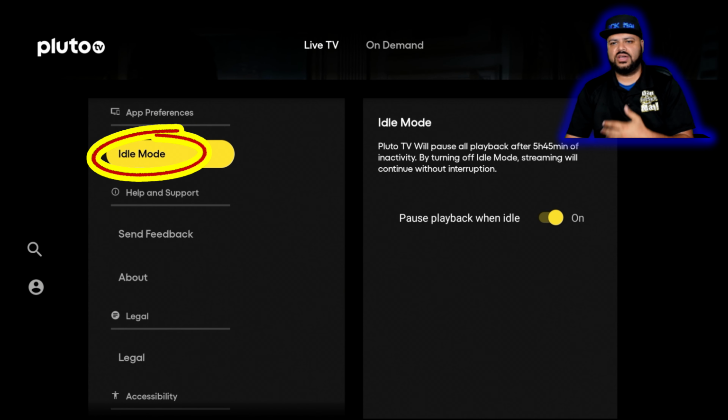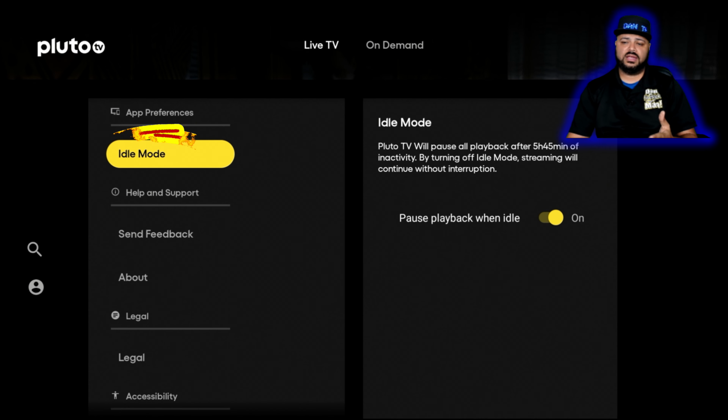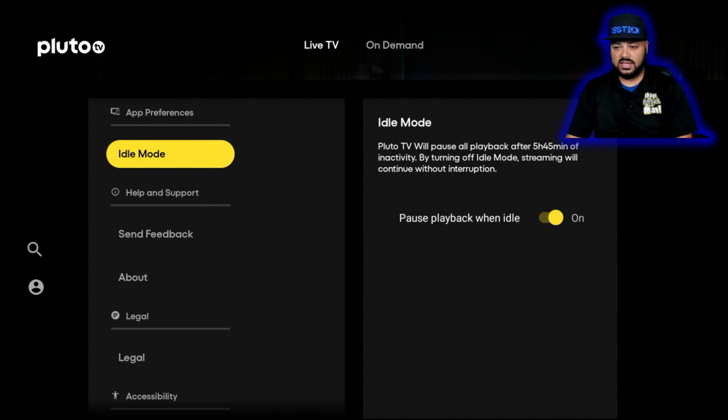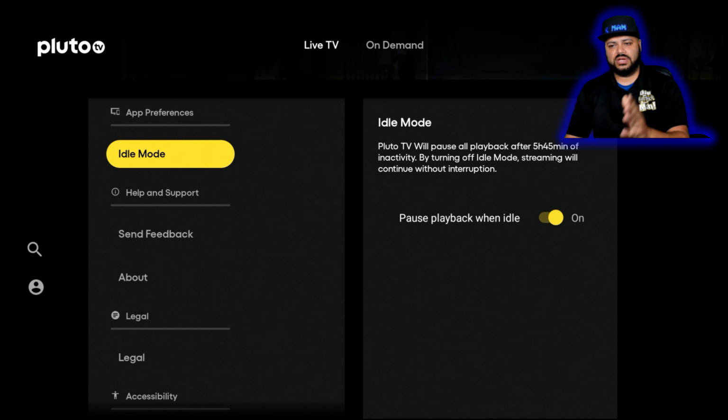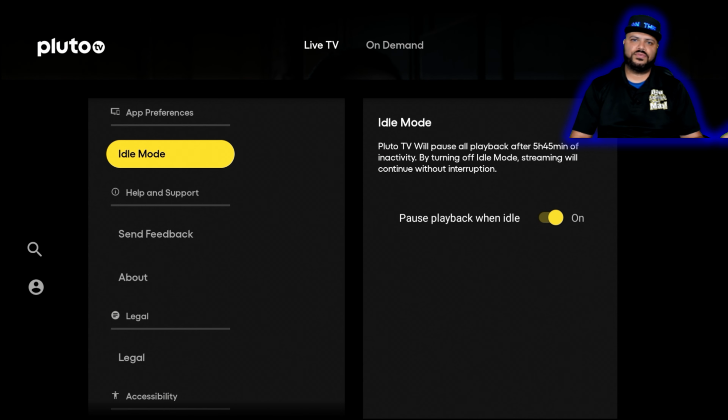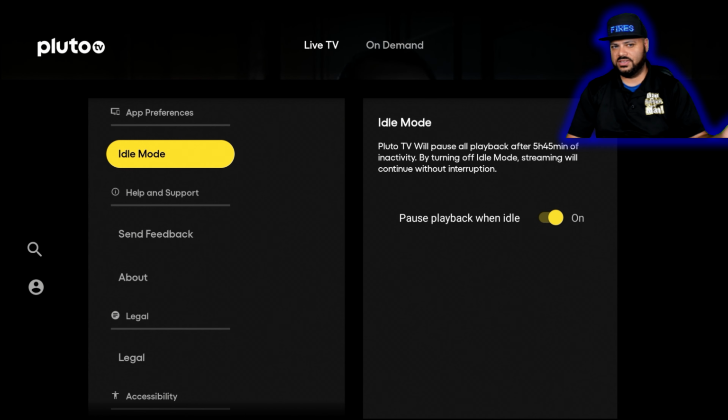As you continue to go down, you have idle mode, which is already turned on. If you're watching something, you kind of doze off on the couch and it goes on to the next episode and you're not really doing anything, it'll pause that episode until you tell it to continue watching. That way you're not 4 or 5 episodes ahead just because you fell asleep on the couch.